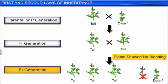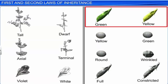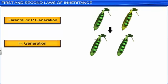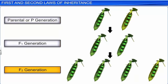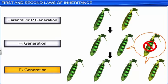Mendel also noticed that the plants did not show blending or mixing. That is, none of them were of in-between height. Once again, to confirm his observations, Mendel conducted experiments with other traits. His results were confirmed when he found that both the parental traits were expressed in the F2 hybrid in the proportion 3:1. Moreover, the contrasting traits did not show any blending in either the F1 or F2 stages.